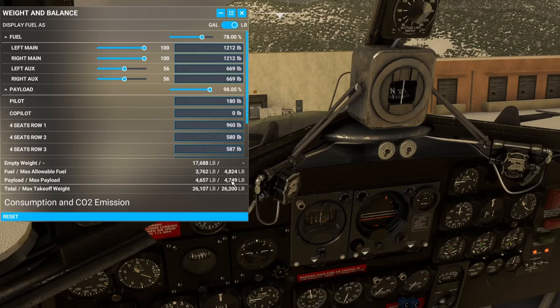So notice with full fuel you can carry about 4,000 some pounds. But when you start decreasing the fuel, you can load on some more payload. So notice we're at 4,657 right now. That's almost double what we were getting out of the Twin Otter.